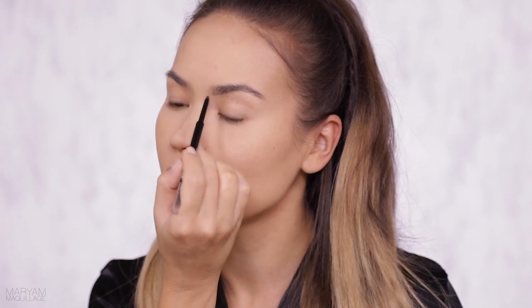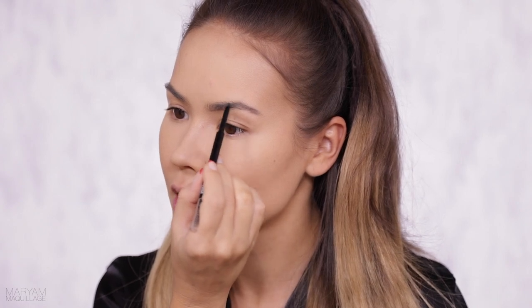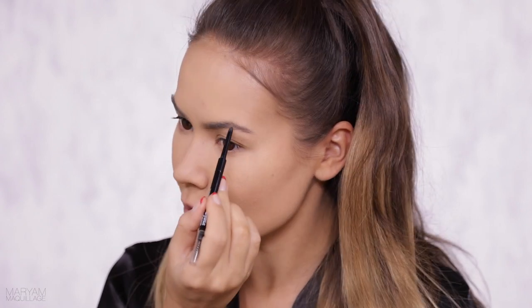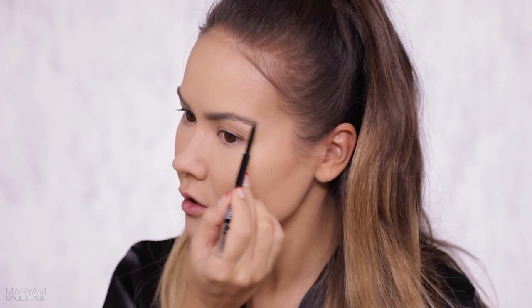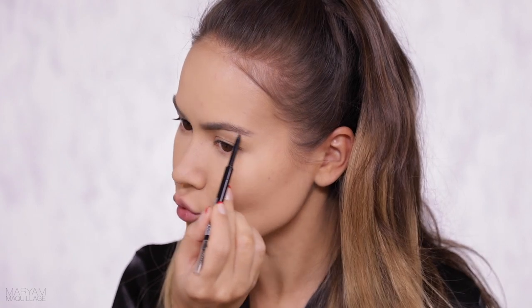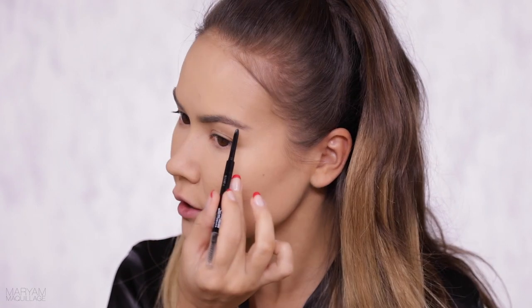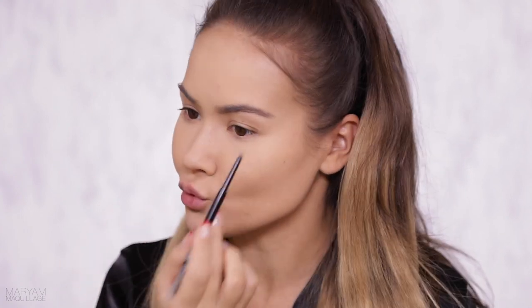There are so many trends associated with brows. You gotta be very careful that you don't overdo it and cover up your natural beauty, especially when it comes to the brows, because they are the frames to our face. They're the frames to our eyes, and the brows really tend to change up your look. I'm not gonna go too thick, even though that's a trend. Everybody wants a super full brow nowadays.